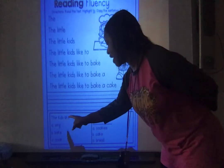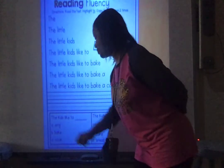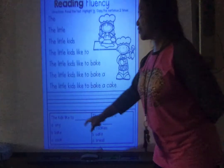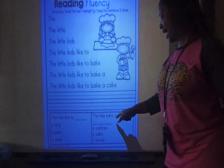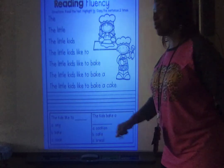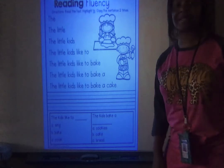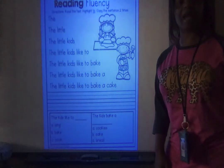It says, the kids like to, blank. Do they like to sing? That's for A. B says bake. C says cook. Find the answer, like I just shared with you in the story we just read, and write it on the line. Underline it. The kids bake, blank. A, cookies, B, cake, C, bread. Think about the story. Comprehension is understanding what you read. You have to be able to retell. Retell means to tell the story again. The little kids like baking. And they like baking a what? They like baking a cake.